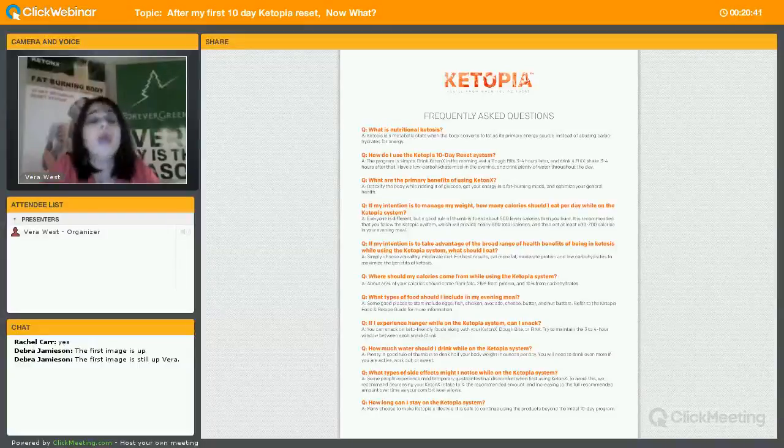Oh yes. If you want any of these fact sheets, you go into your back office. You click Ketopia, you click resources, and all these fact sheets will actually come up in your back office if you're a member.